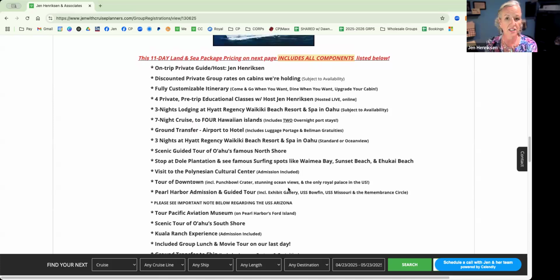So it is the transfers to and from before we start the cruise. It is luggage portage, gratuities to the bellman. It is all the tours, different days. We're doing at least 2 tours pretty much every day that we're there. It includes Pearl Harbor admission. It includes North and South Shore tours on Oahu, lots and lots of different things.